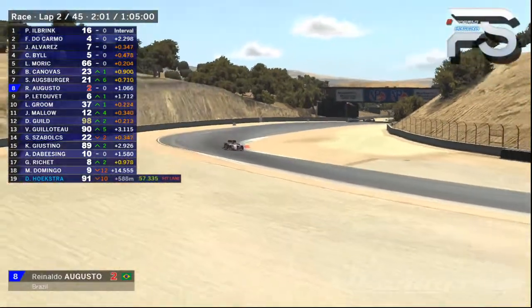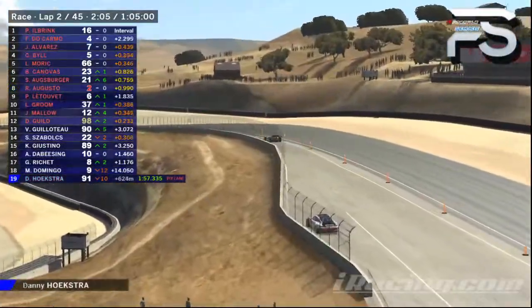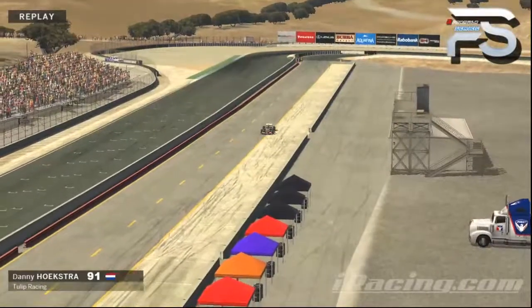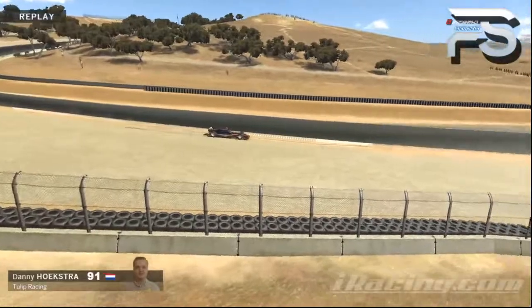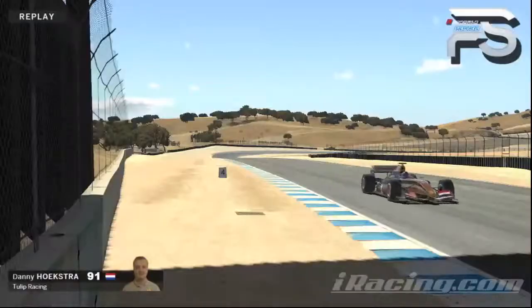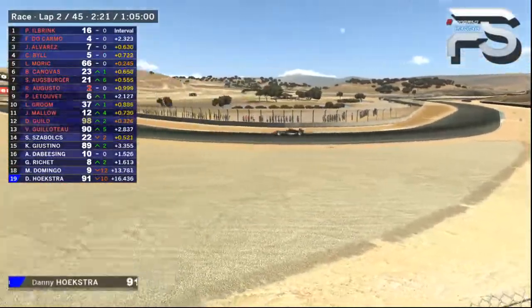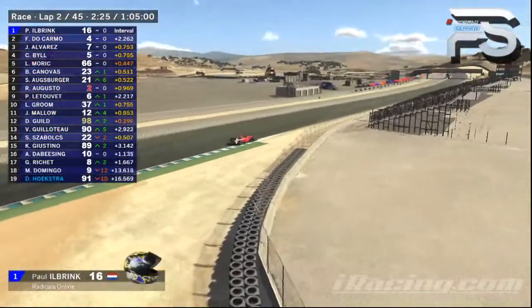And let's find some other guys. Danny Hoekstra looks like he's in the pit, and he had an issue. He's coming out of the pit here. Let's see if we can figure out what happened to him. If we bring this back really quickly, he's been off track, and I'm kind of guessing something happened to him before that. Can't bring it back, it's too far back. So Danny Hoekstra unfortunately had an off, and he is shown in the 19th position currently.